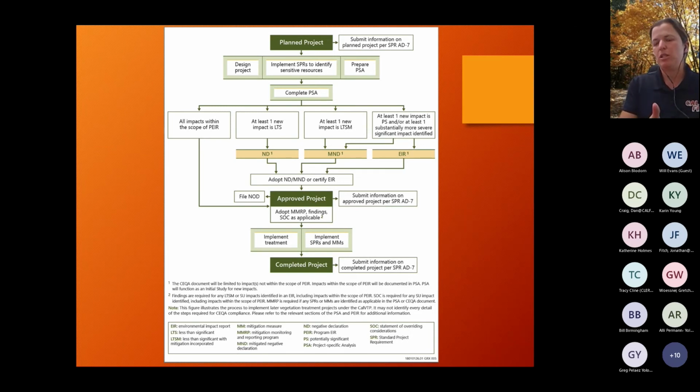So just under each specific impact, you would just state that information in there. And there is a template on how to do that on the Board of Forestry's website as well. So again, once your project is approved, you'll provide that information to the Board of Forestry. Again, that's the signed and approved PSA with the mitigation and monitoring report, and then a polygon of that area. You would then implement your treatments and your SPRs and mitigation measures, complete your project, and then provide that information to the board.